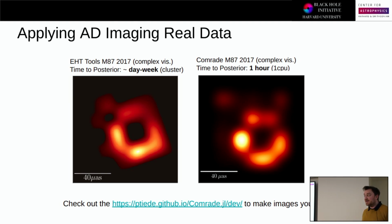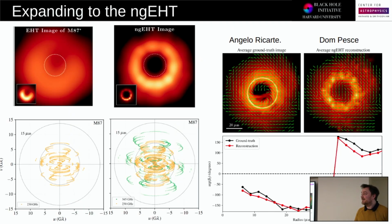So what this means is that if you want, you can check out my GitHub and the docs, and you can make some black hole images yourself from the actual data. So that's kind of fun. It made me smile.